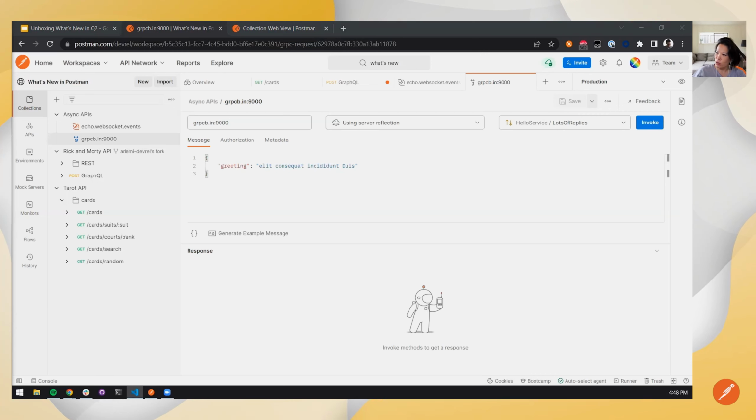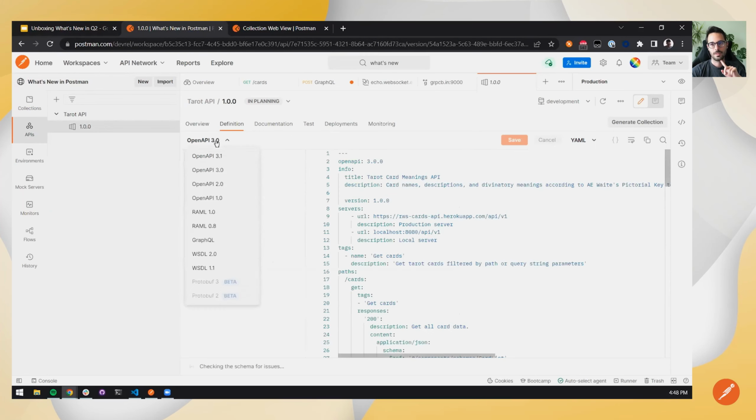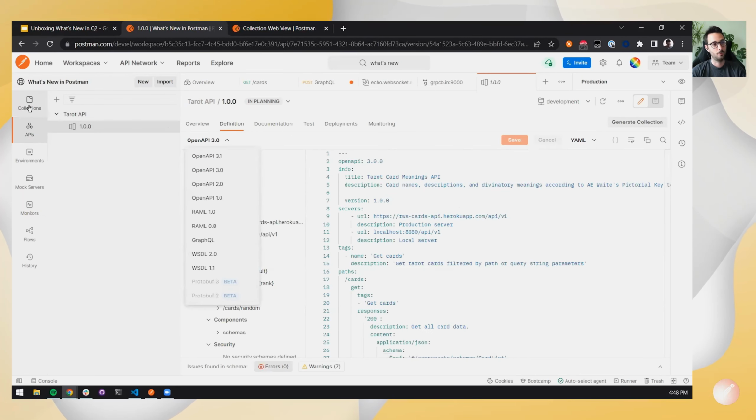What's the difference between GraphQL introspection and server reflection? Are they both schema based? That's a very good question. The GraphQL introspection is schema based. The gRPC server reflection, I know so little about it that I wouldn't be able to say. I'm assuming it is. And that's probably the reason why we have this type of API, which is protobuf. But that's a wild guess.